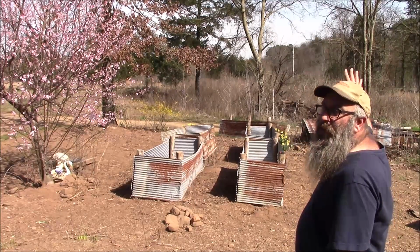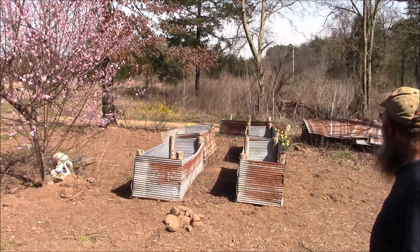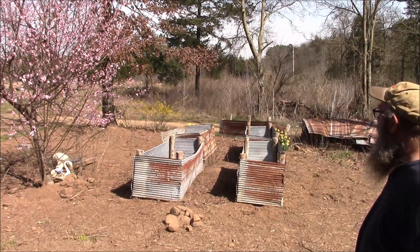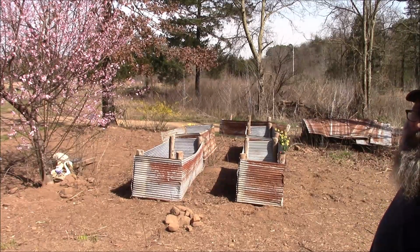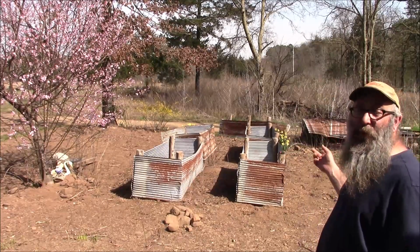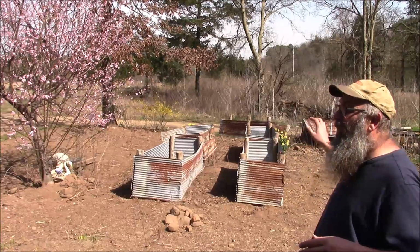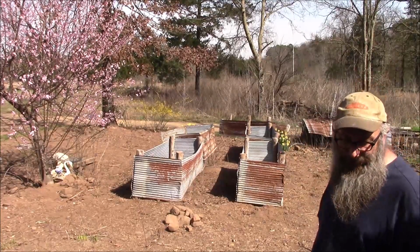I'll put an arched cattle panel, and then I'll do the same pattern over in here with 4, 2 in front, 2 in back, and then 1 long ways across the back. So I'll have 5 here and 5 there, with at least 1 cattle panel going across, and that's the plan. Now, the reason why I'm doing this today is I kind of want to visualize how much space it's taking up so that I can see what other areas I can put garden beds in.